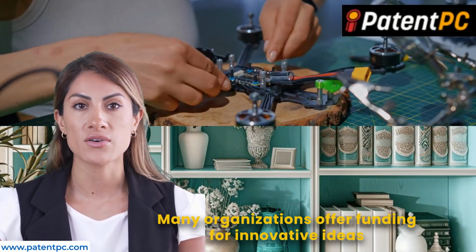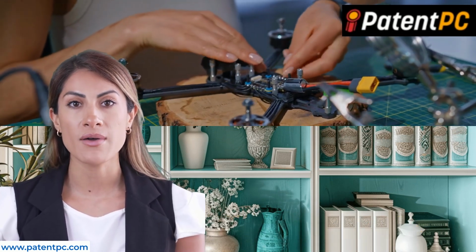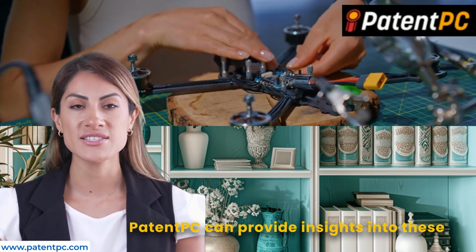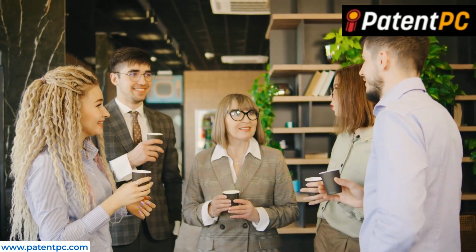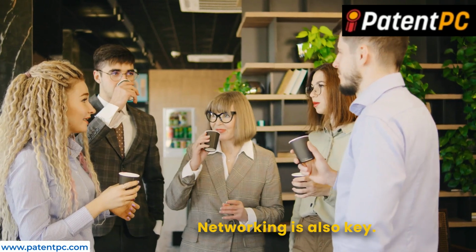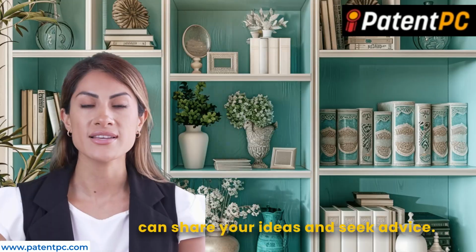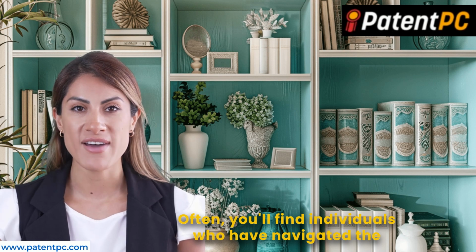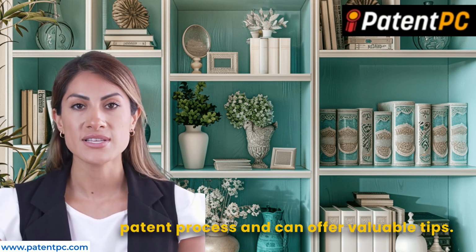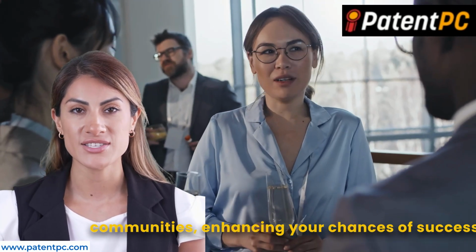Many organizations offer funding for innovative ideas, which can cover your patent costs. Patent PC can provide insights into these opportunities, connecting you with resources that can help fund your invention. Networking is also key. Join inventor groups or online forums where you can share your ideas and seek advice. Often, you'll find individuals who have navigated the patent process and can offer valuable tips. Patent PC can help you connect with these communities, enhancing your chances of success.